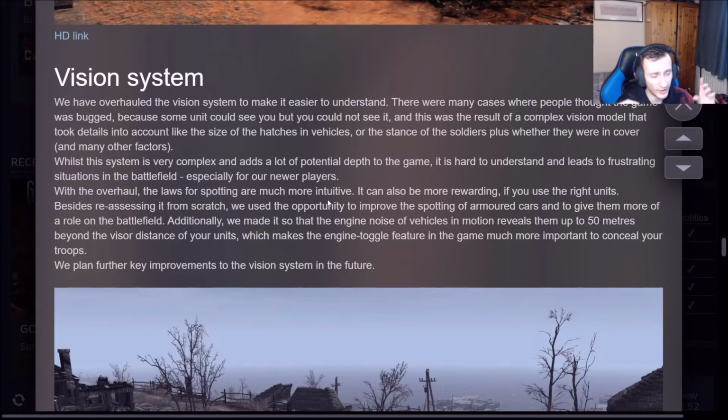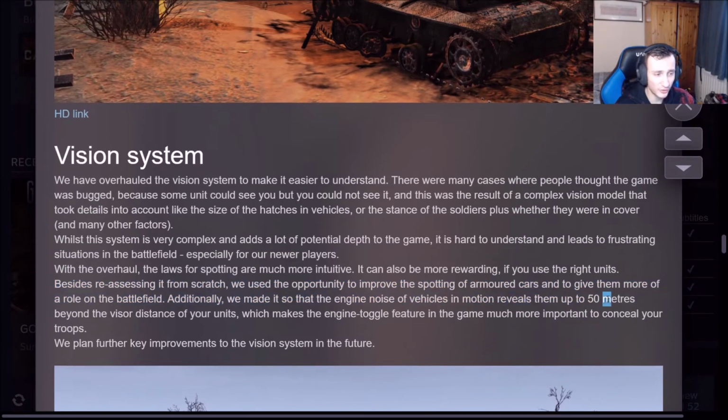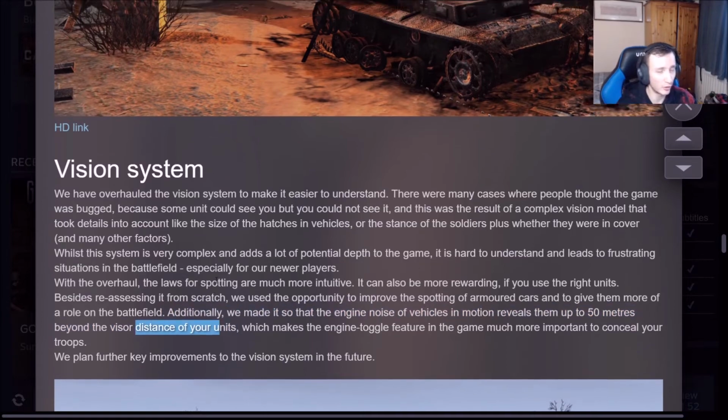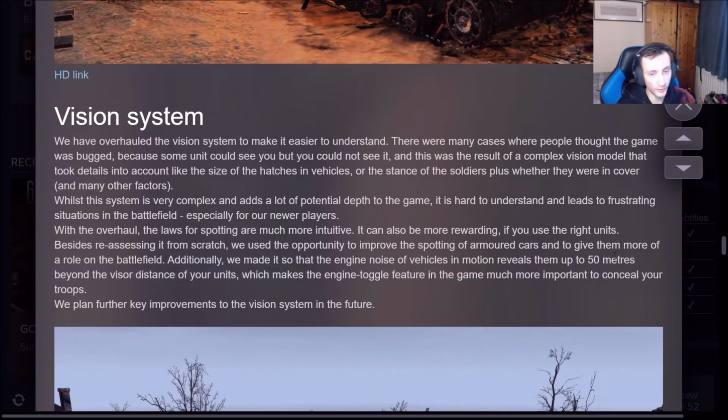vision to it. Now, unfortunately, does this mean that in the tutorial of Gates of Hell, I feel like the developers will not add this to the tutorial, and new players are just going to struggle with what this means. People are still going to think, why am I still getting spotted more than usual with my engine on, but when I turn my engine off it's easier. New players won't know that.